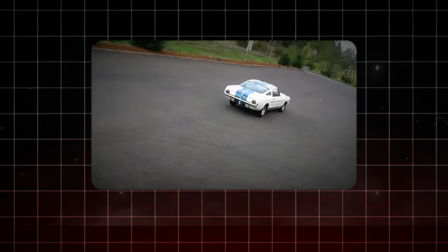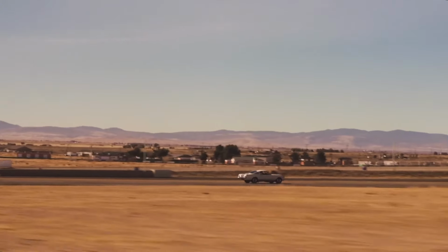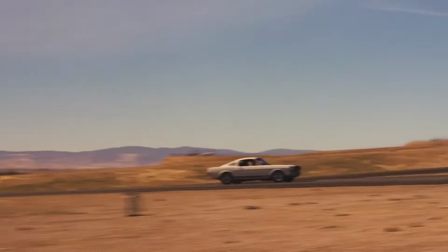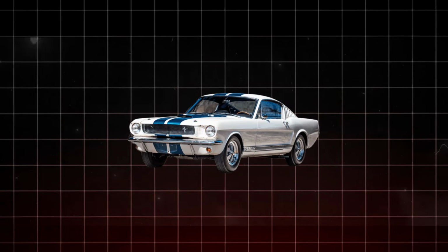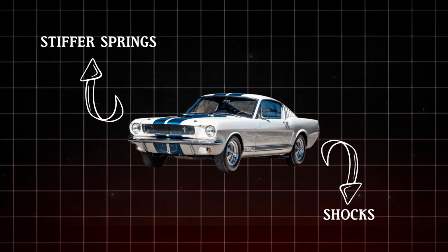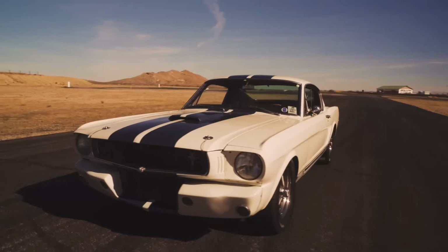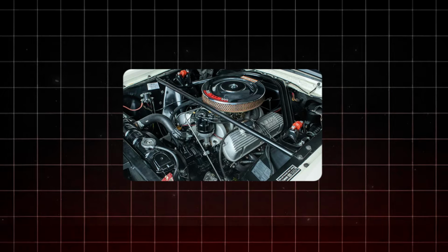The first thing that set the GT350 apart was its race-tuned suspension. While the K-Code Mustang handled well, the GT350 was designed for serious cornering. Shelby Americans swapped out the stock suspension for stiffer springs and shocks, making the car more responsive at high speeds. This wasn't just a muscle car, it was a true performance machine, capable of taking on curves with the grace of a sports car.